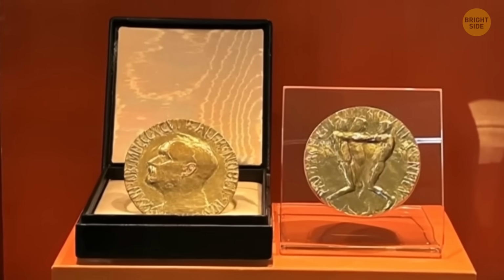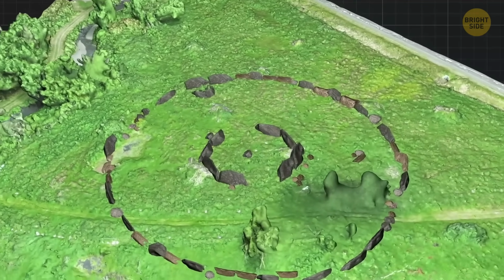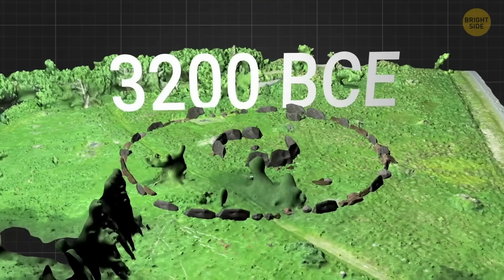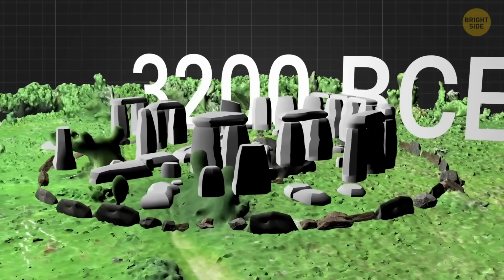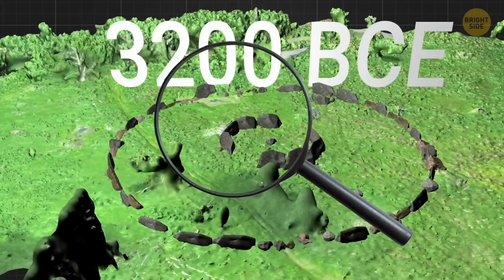The method is really impressive, so it doesn't come as a surprise that the inventor of this method was awarded the Nobel Prize. Radiocarbon dating has revealed that people built Flagstones around 3200 BCE, making it older than even the earliest parts of Stonehenge. But the mystery of Flagstones is just beginning to unfold.